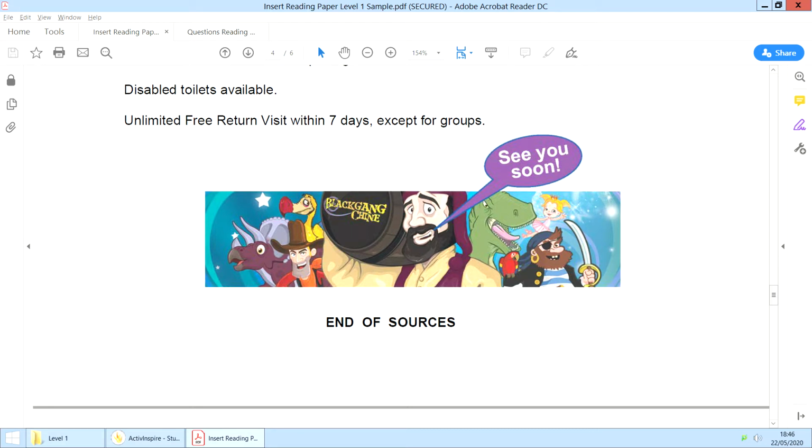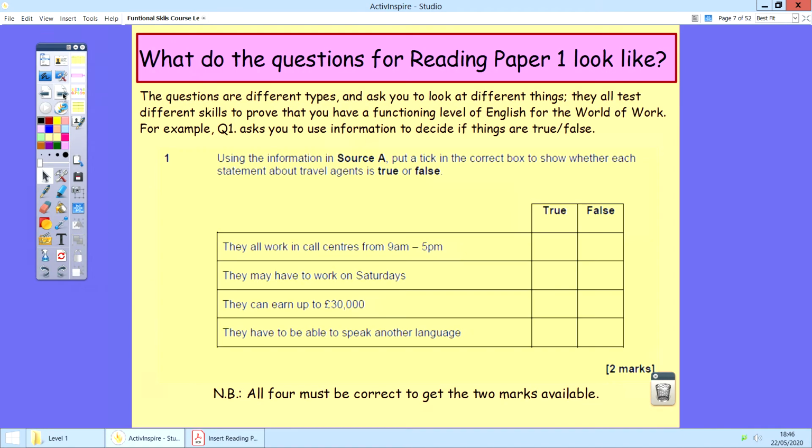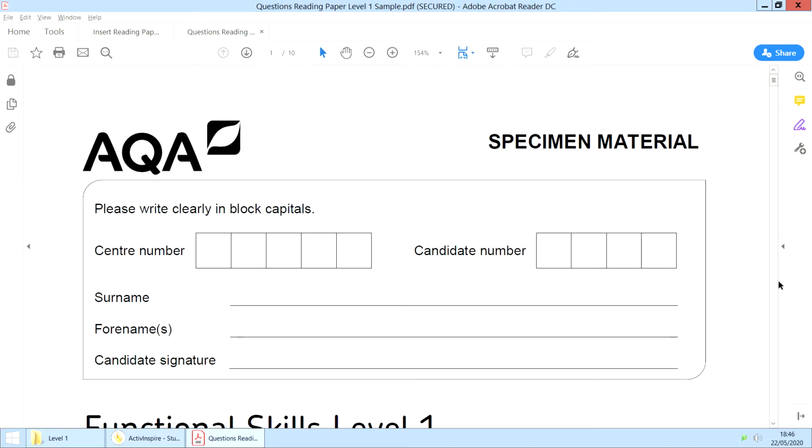Make no comment. Right, so the next thing that we need to look at then is what do the questions look like. So let's have a look at the question paper. I'm not going to go through this on the actual paper because we have all the questions for this particular paper on the flip chart, but this is in the shared area for you to print off and for you to work in your answers.